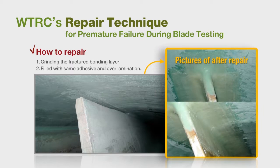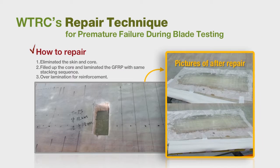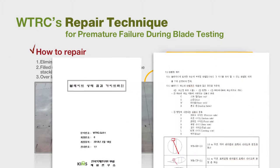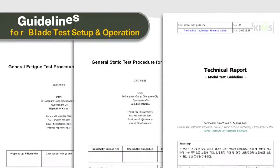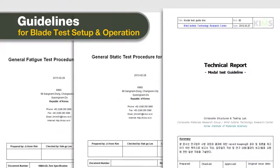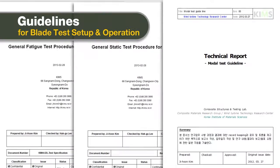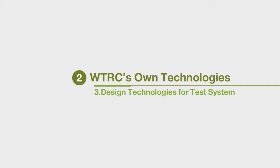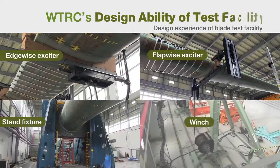The design of a test rig on which a wind turbine blade is mounted. The design of winch systems for the static test. And the design of resonance exciters for the fatigue test. The Buan test facility designed and operated by WTRC is verifying the design capability of WTRC for wind turbine blade test systems.